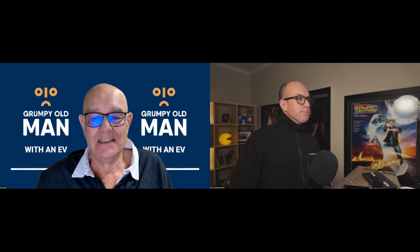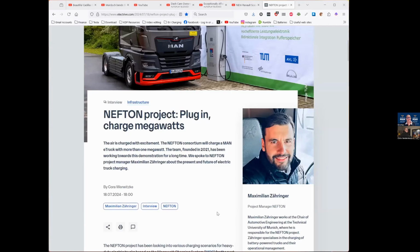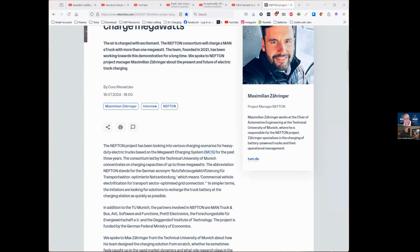Well, there is now in Germany a company that is setting up plug-in megawatt chargers. Nefton, I think that's their name. So they're doing this for trucks. It's a megawatt charging system. Nefton. And I can't help myself.